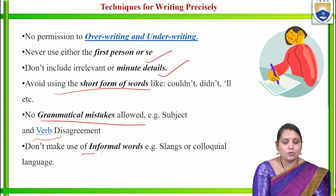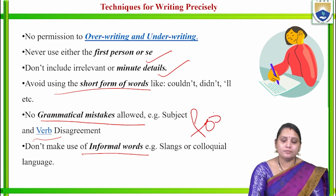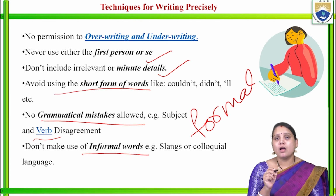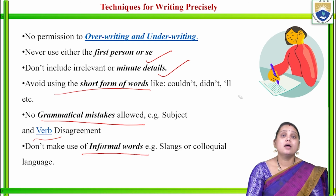Next, don't make use of informal words or slang. Always be formal. Remember this word, formal. Try to inculcate the habit of being formal to grow in the professional world. Always try to use good quality in writing and speaking and be formal in all the entities to grow in your professional world.